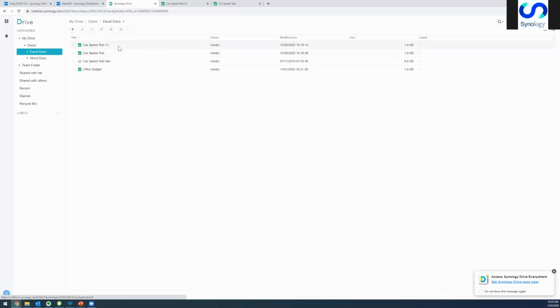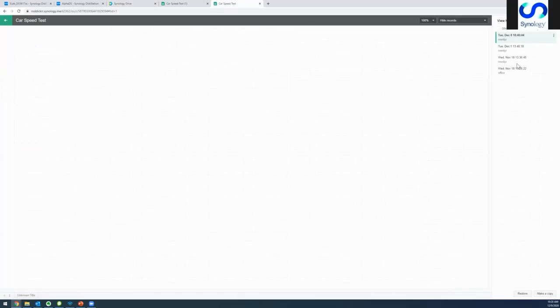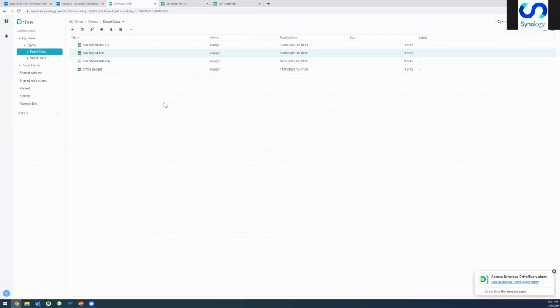So if you go into history, let's go in here, view history. You'll see my username is Rowdy R. I'm the only one who's ever made any edits to this document. And so you'll see here, the name listed will show who made those changes and who didn't. Okay, that's about it in terms of Synology Drive. Are there any other questions before we move on?